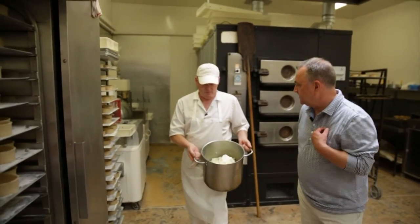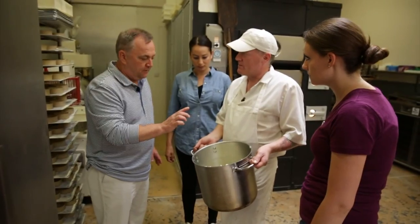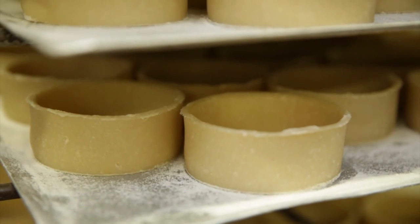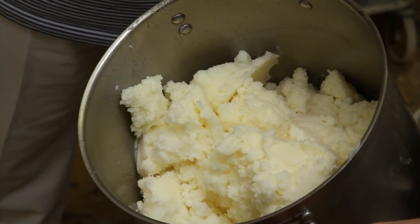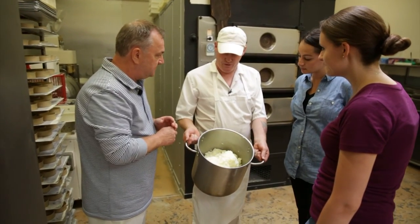It all starts with the pie shell. Colin, the bakery manager, went to work showing us how he makes the dough. Thank you for taking the time, Colin, to show us how to make this pastry. It's a very special dough, though, isn't it? It's very, very special, yeah.